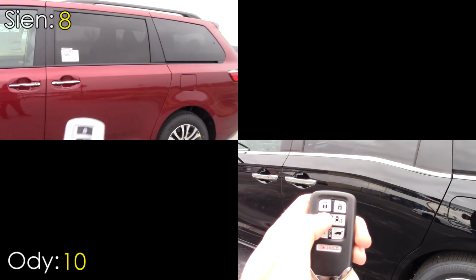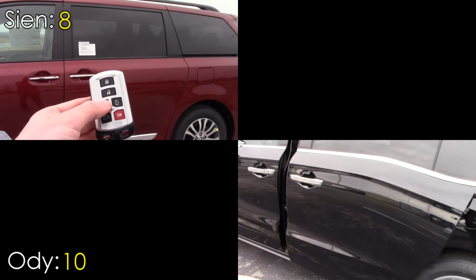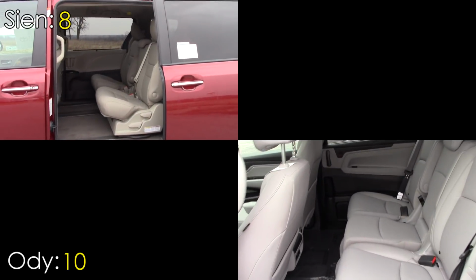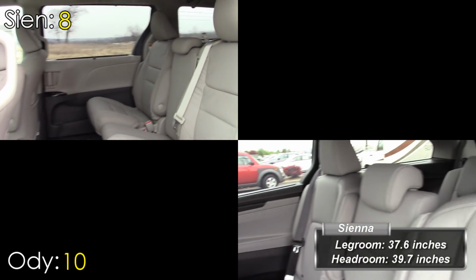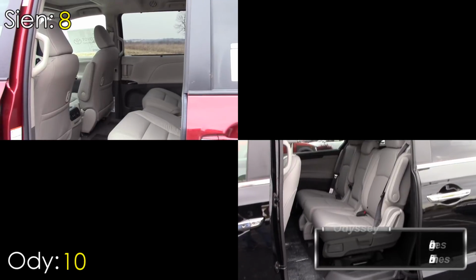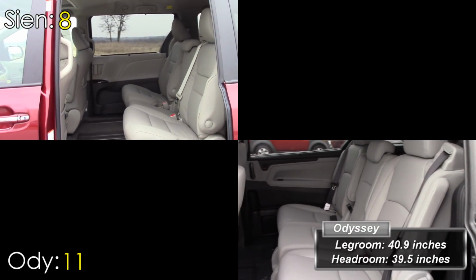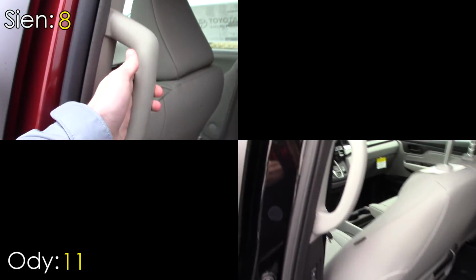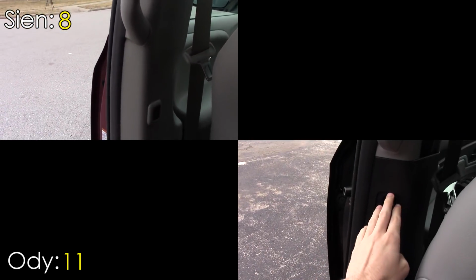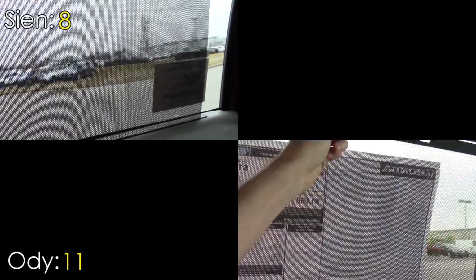Of course, the doors are powered like I already mentioned. Looking inside, you will see enormous space in both. The Sienna measures in at 37.6 inches of legroom and 39.7 inches of headroom, but the Odyssey edges it out with 40.9 inches of legroom and 39.5 inches of headroom. You don't need them, but both have grab handles. Neither of them have much of a door trim design, but they do both have rear sunshades.